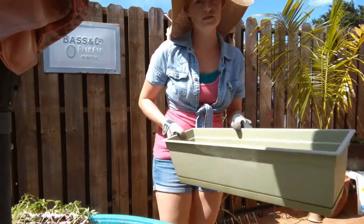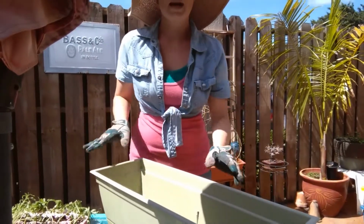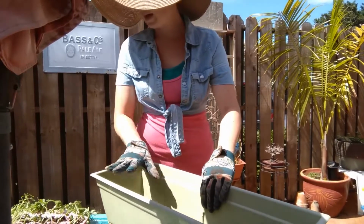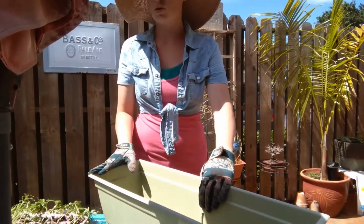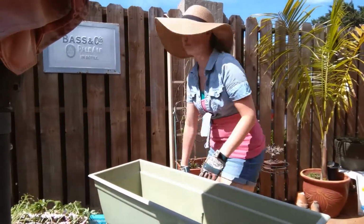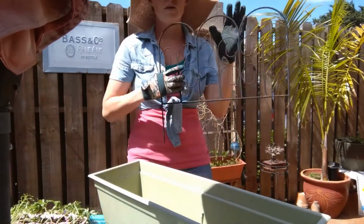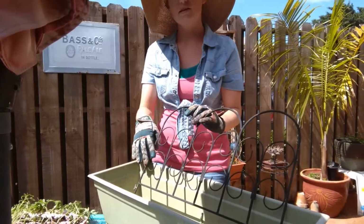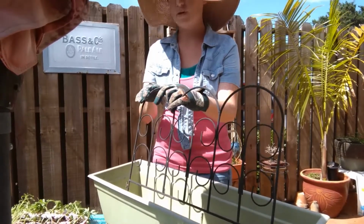Pea plants are a little special. We need to have certain things so that they can grow. So we're going to go ahead and plant them in this big, long trough. And then we're going to give them something that they can climb on so that all the little vines can wrap up here.